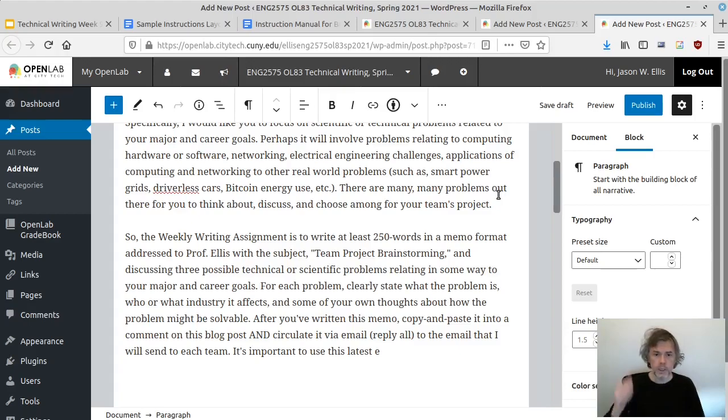For each problem, clearly state what the problem is in your own words, and who or what industry it might affect. Does it affect individuals, or does it affect countries? Does it involve an industry? Any of those things. And then list out or write some of your own thoughts about how the problem might be solvable. Just off the top of your head, what might be done to fix this problem? So do that for three different technical or scientific problems, adding up to 250 words or more.